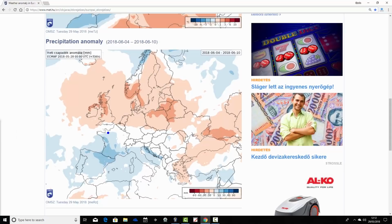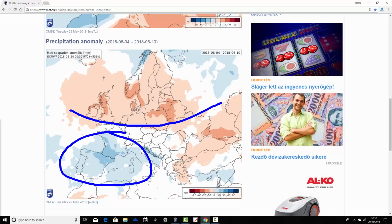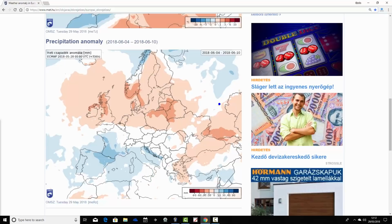So again, southern, southwestern parts of Europe are coming out rather wetter than average for this week from the 4th to 10th of June. Northern Europe is coming out drier than average. So a bit of a north-south split essentially across Europe. The north is coming out a bit drier than average, but south is coming out a little bit wetter than average through this early phase of June.